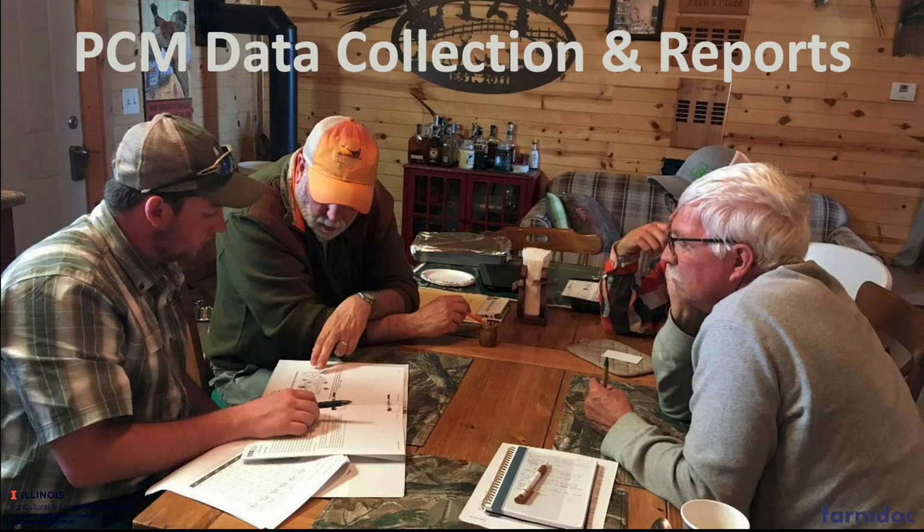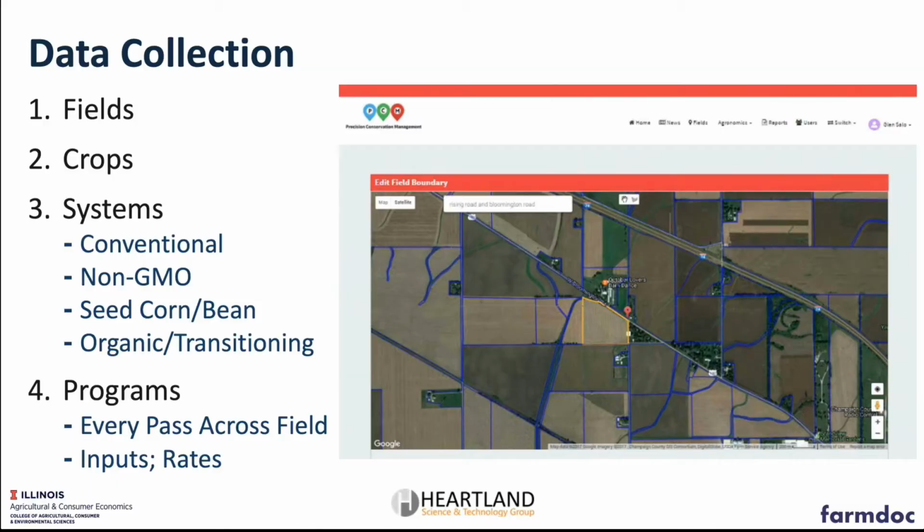So what do we do in the next step of actually collecting data and working directly with our farmers? It couldn't happen if we didn't have a really excellent data collection system. And that is one that our lead IT partner has worked with us on, and that is the Heartland Science and Technology Group. They really do secure the PCM data. That's of interest to a lot of our farmers, being sure that their data is secure, that we only share it in a way that is going to directly benefit all farmers without directly harming any of them individually.